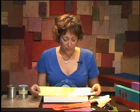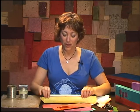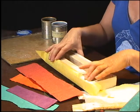So I have already pre-cut my paper to approximately the right size, and you want to make sure that you cut enough paper so that you can cover it around the edges. While you're gluing it down, you might as well cover it around the edges.